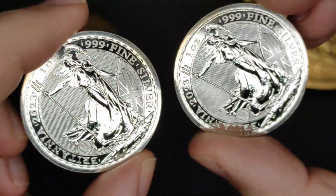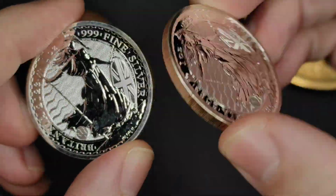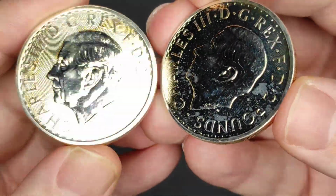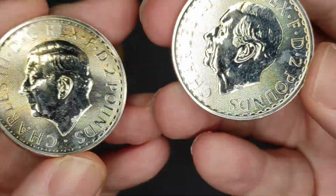If you're lucky or unlucky, you can just get these by buying them from the Royal Mint, and they may have errors built in. But on the aftermarket, you can get errors like these at just a tiny premium over the normal bullion price.